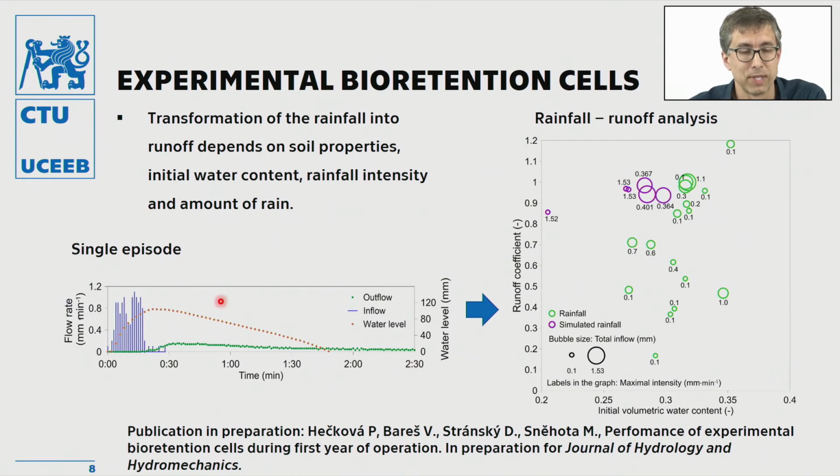In this case, the transformation of the rainfall is slightly different. We see a single episode here. This is the rainfall, which has quite high intensity, and it produces runoff that has much smaller water flows. In this case, as opposed to green roofs, in this type of rain garden the amount of water that flows out is almost the same as the amount that flows in, but the flow rate is much smaller, and it is also delayed, so the outflow doesn't exhaust the sewer system that much.